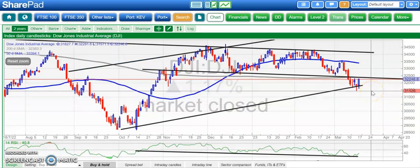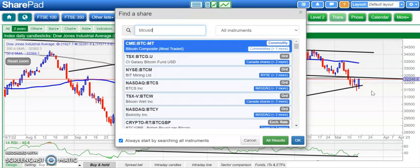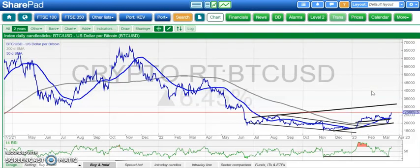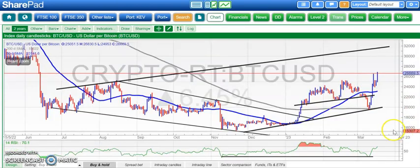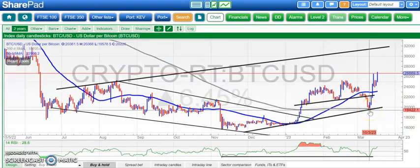Star of the show by quite some margin is Bitcoin. It's not often that you can say that, but that's what we've had here. We've had the rebound off the 200-day line, almost exactly on it after a gap down through the 50-day moving average. Strong signal there as well from bouncing at RSI 30.